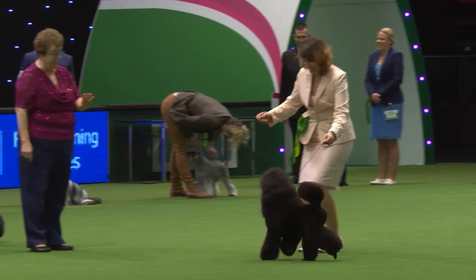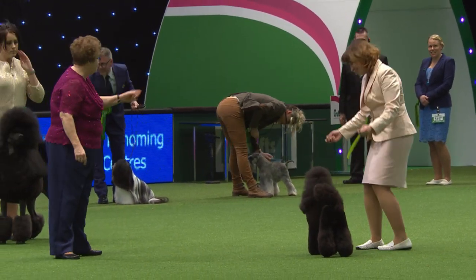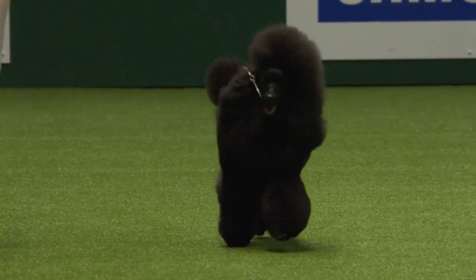That's what we're looking for in the poodle, the proud elegance of the movement. They strut their stuff, they own the ring. The miniature poodle.